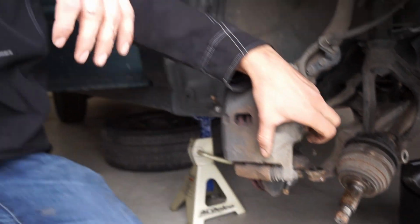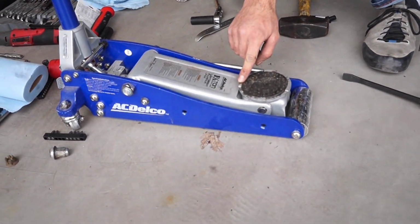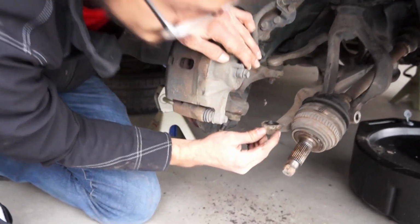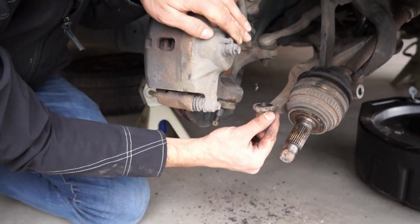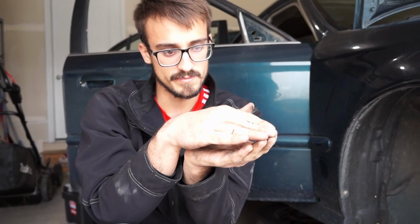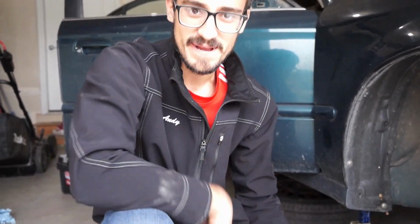So basically what I did was I just set the lower end of the ball joint on the metal part of the jack to load it up, and then I hit it with a sledgehammer on the side here, and that pretty much loosens it. They make a tool where you put it in and tighten it up and it spreads it apart, but I don't have enough money for that. Are you kidding me? I'd rather just use the damn hammer.